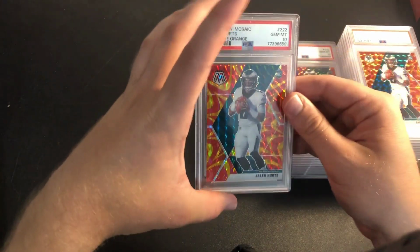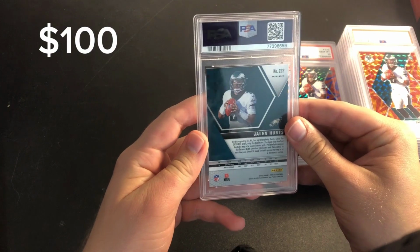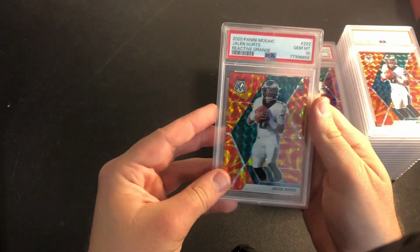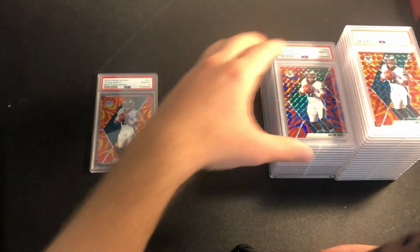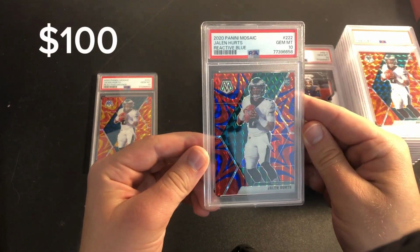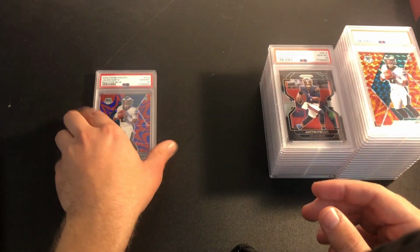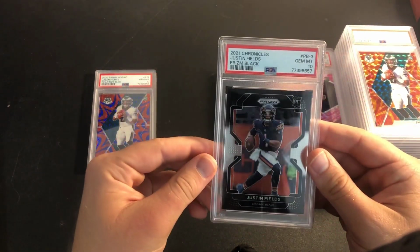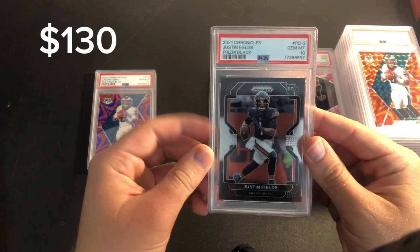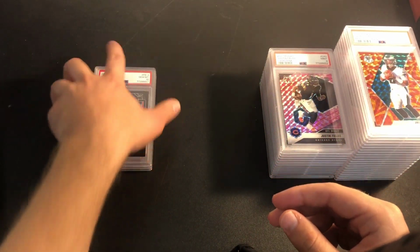So if you've watched my previous videos, you know I like, especially 2020 and 2021 mosaics, and this order has quite a bit of that stuff that did really well. Here's a Prism Black Justin Fields, got a 10, happy with that.